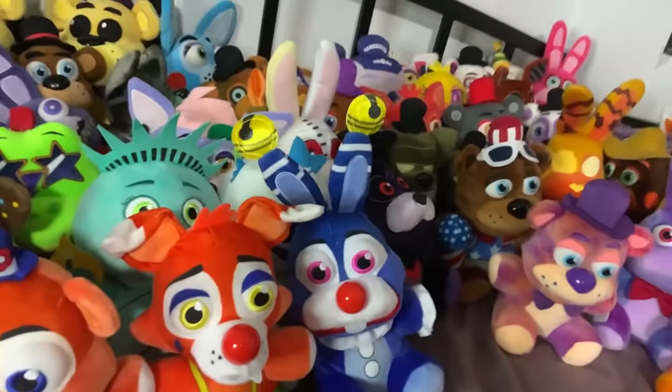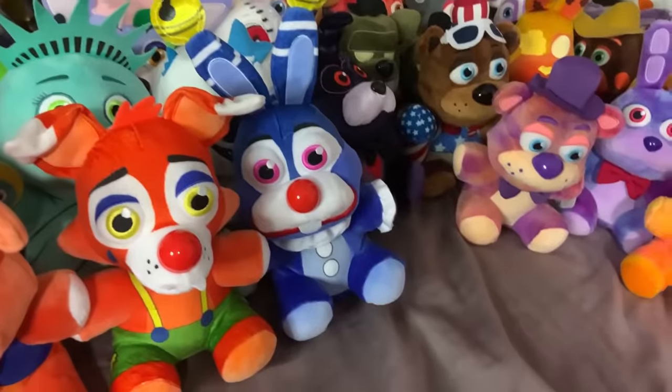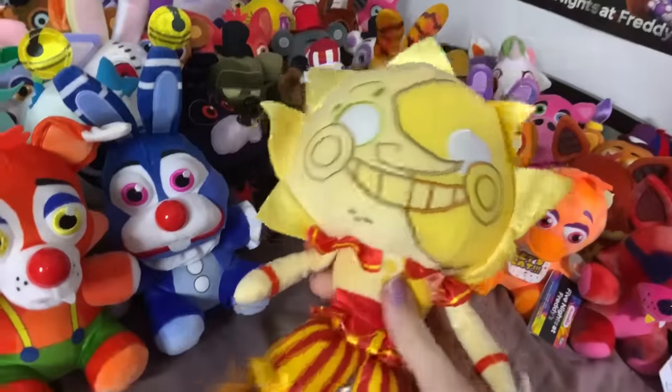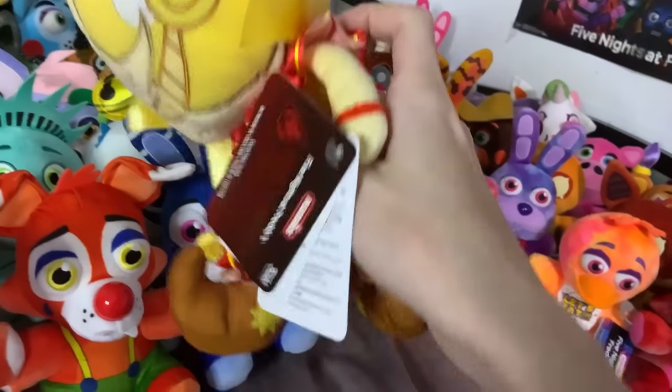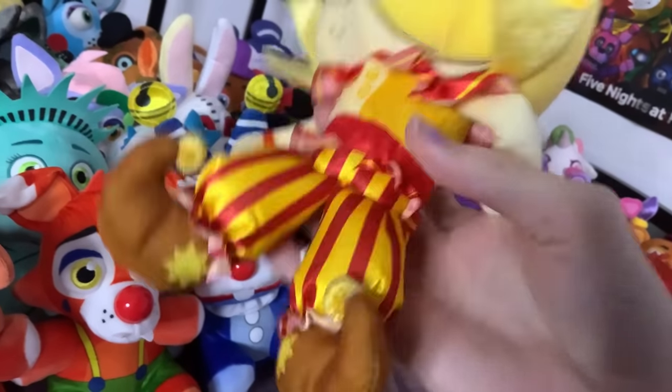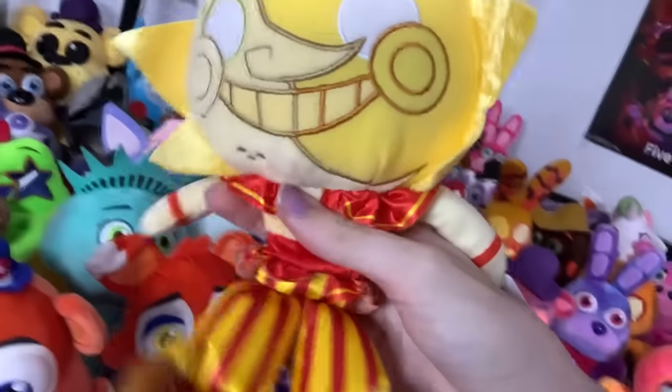And these next three plushies are brand new, practically. We got the son half of the daycare attendant from Security Breach. I even got the tag still on him and everything. Yeah, there he is. Big smile, big rays of sunshine. He's super cool. I love him. He's filled with detail. And I like that they brought back the humanoid body.